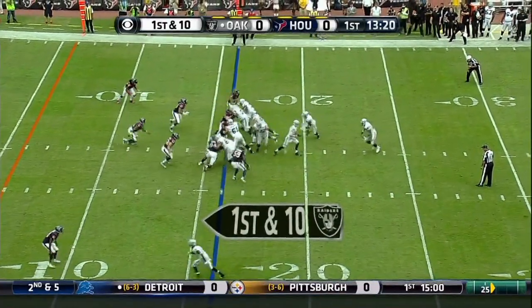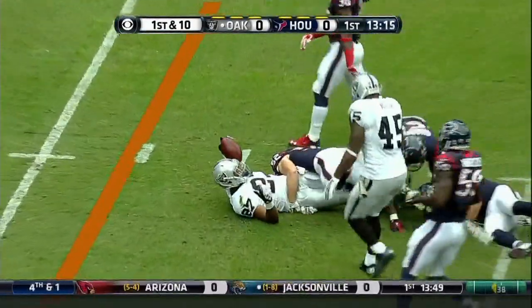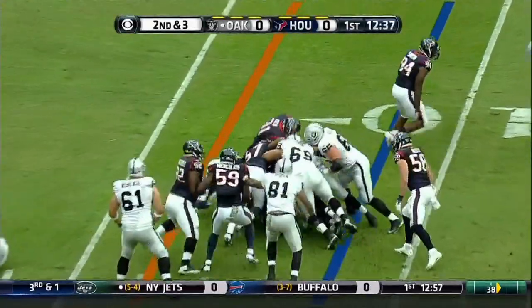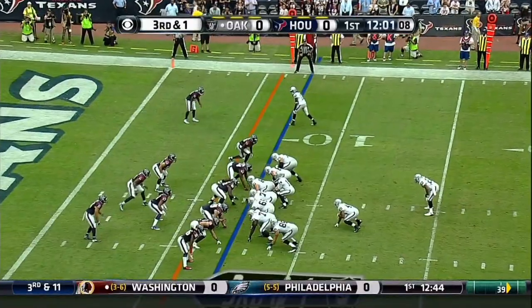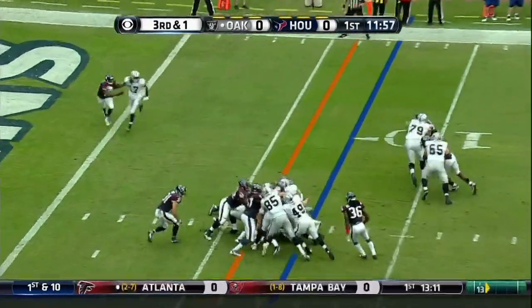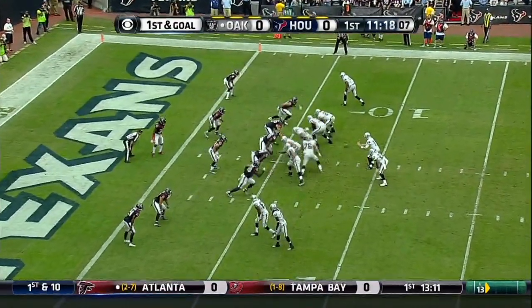Jennings in the backfield. It's 1st and 10. And he'll take it up, and eligible is out. 2 tight ends in. 2nd down, short 3. They try to pile drive. The right ineligible. Watson remains. Jennings head down. Face first possession for the Texans.